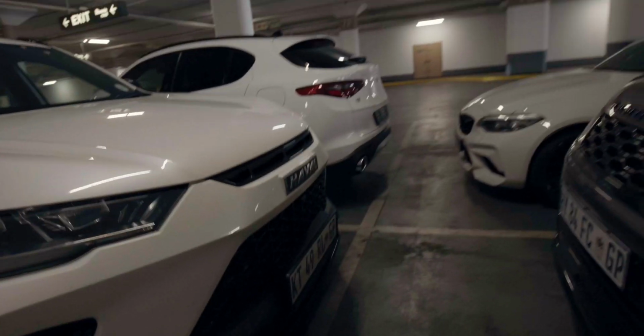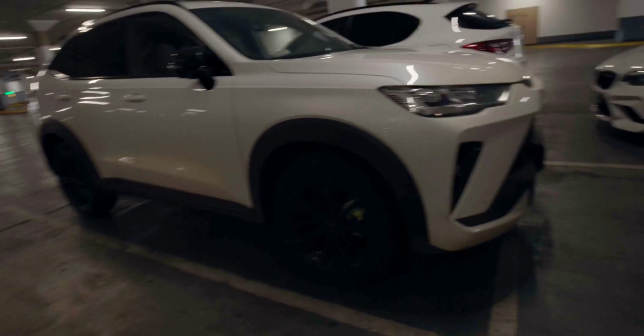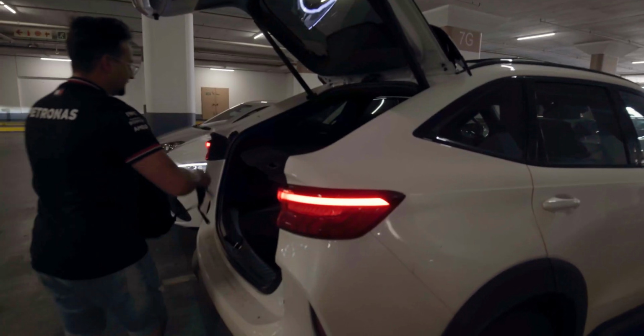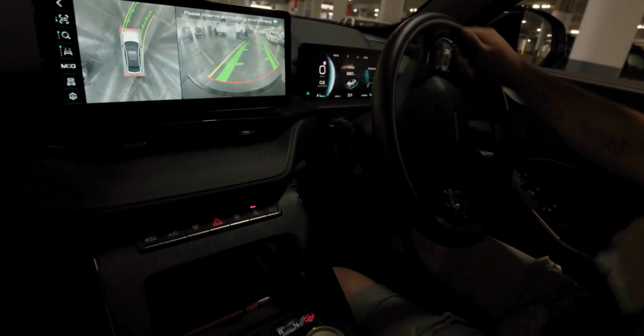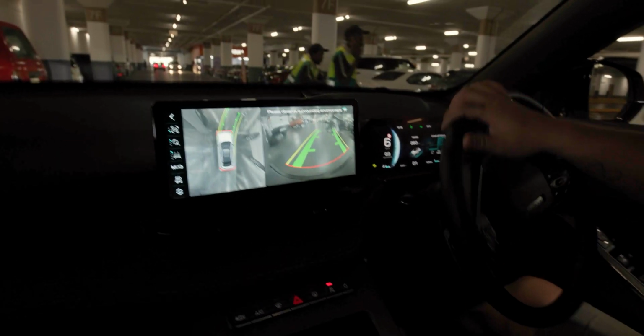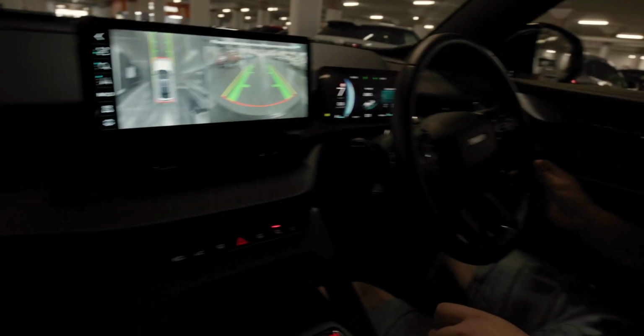But how was the car? It was good. No complaints. It's comfortable. No, it's cool. We went to Greytown. Look, the drive was long for a couple of reasons.